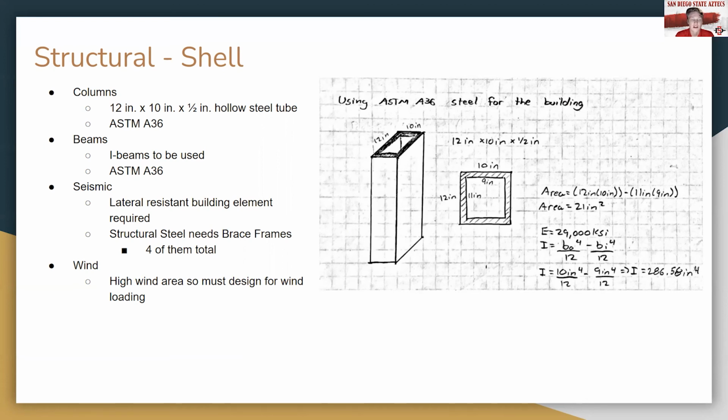In doing so, we designed a 12-inch by 10-inch by half-inch hollow steel tube using ASTM A36 steel, which has a maximum compressive strength of 36,000 psi. In our calculations, we found that the maximum compressive stress ever received by any column is 4,150.95 psi. Since this number is within the range, the column will not fail in compression.